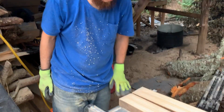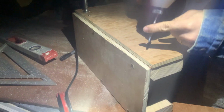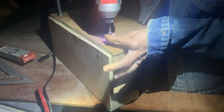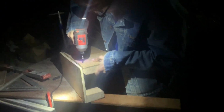Oh, nice. Wow, look how pretty that is. So that's the box. This is just a couple of sides. I still have to get more of the sides and finish the other one.